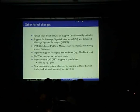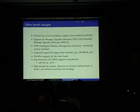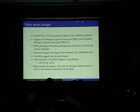Okay, so a summary of some other changes in the kernel. We have some partial support for emulation of the Linux 2.6 kernel. Currently still, the default is to emulate the 2.4 kernel, and 2.6 includes various new system calls we need to add emulation for. So this is only partial, and it's not enabled by default yet, but this will improve over time. We have support for MSI and MSI-X, which is an interrupt signaling mechanism which can be used by high-end PCI devices, and this gives you improved performance on those devices. And at some point, it will probably become mandatory.